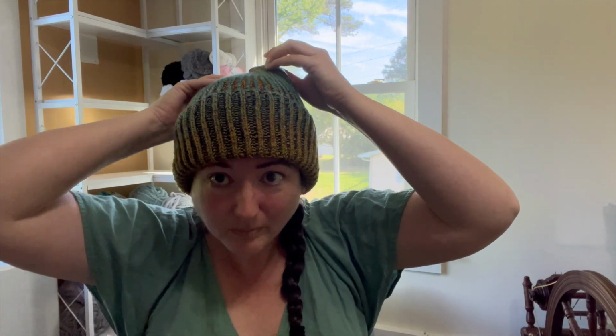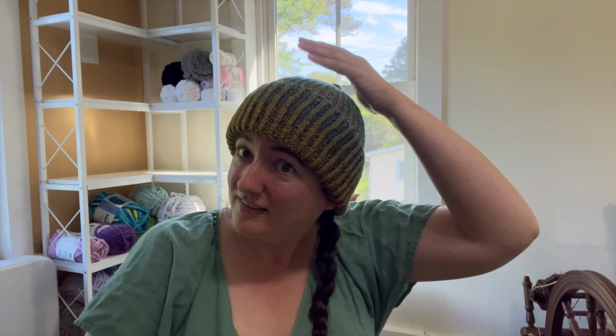See, that's where the little poofy part is. If I just put it on the back or the side, I'll never see it. And if I don't see it, then I don't care, because what I don't know doesn't hurt me, right? It's fine. So that is the hat.